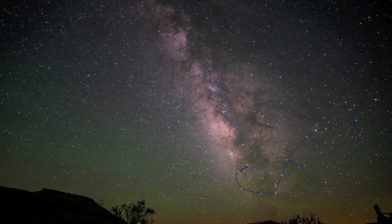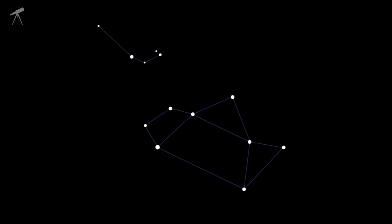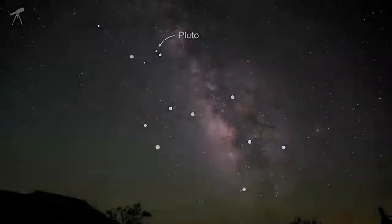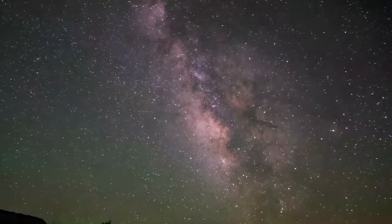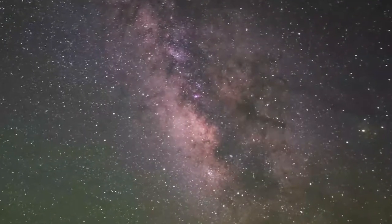Climbing north, you'll be able to spot the teapot shape, which forms part of the constellation Sagittarius. The center of the Milky Way is easy to see. It looks like bright steam rising from the teapot spout. With difficulty, a good star chart and a medium-sized telescope, you can locate faint Pluto in the teaspoon adjacent to the teapot. A binocular tour of the center core of the Milky Way reveals many beautiful summer sky objects.